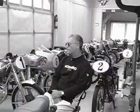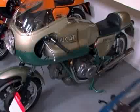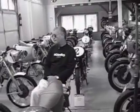I started collecting motorcycles in 1973 when I watched two or three of the greatest bikes ever designed and built. The Laverda SFC, the Ducati 750 SS, the Moto Guzzi Le Mans 1, coming out of the factory to Florence where I was living.